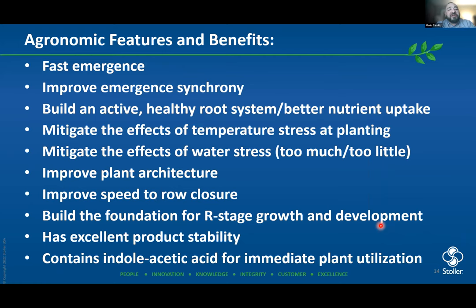So this product is going to create fast emergence, improve the synchrony of that emergence, which is key to success, and build a root system that is going to be excellent for nutrient uptake. Remember that a lot of these micronutrients that we're putting in as a pop-up fertilizer, we don't look at those nutrients as plant food. We look at them as cofactors for hormone synthesis.